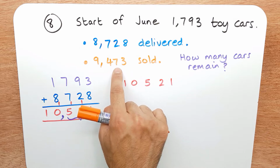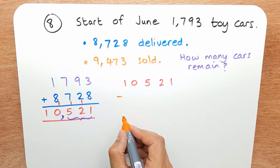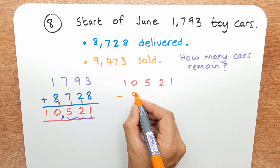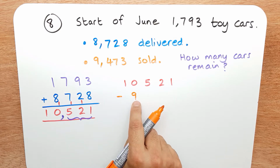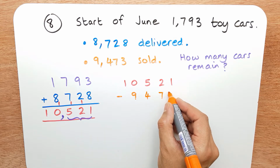And we're told that we sold 9,473. So we need to take that away. We need to subtract that. So we need to take this number away. So it's 9,000. You have to be careful it goes in the right column. 473.